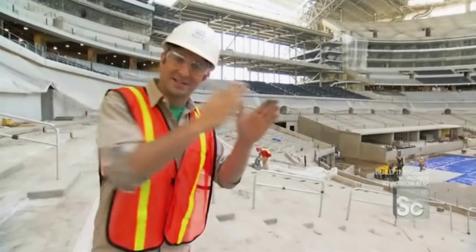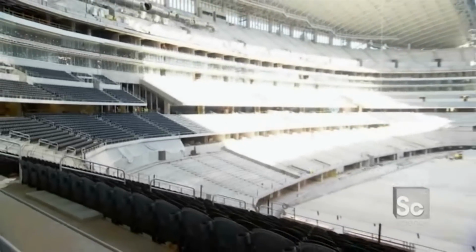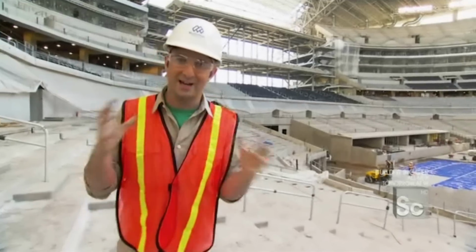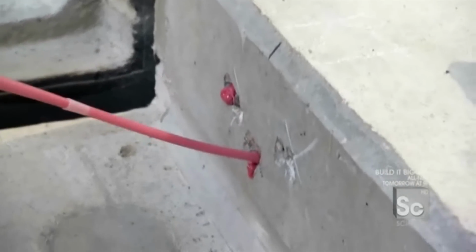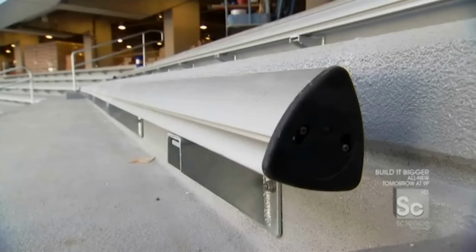French's job of 8 to 10 seconds turns into 5 to 10 minutes, which is fine and dandy, but when you're thinking about a stadium with over 70,000 seats, those few seconds add up to additional weeks or even months of labor. With the holes prepped, the crew can now fasten the brackets to anchor the railing.